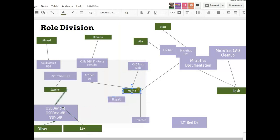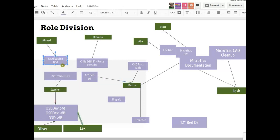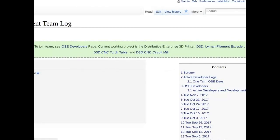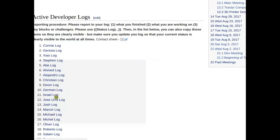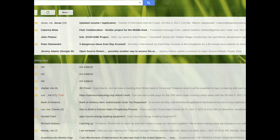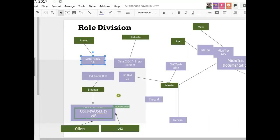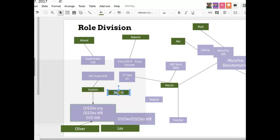So, documentation related. And let's see who are some of the missing people on the roster. Stephen, Abe, Ahmed, Alejandro, Christian. Oh, forgot about Herman, who's working on Australia D3D. He's working on that, so. German? How do you say it? German or Herman or?